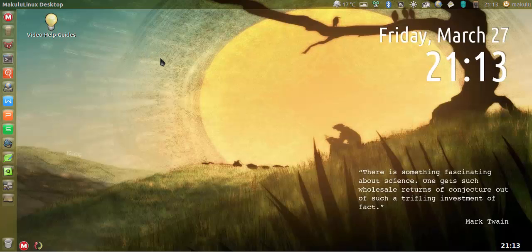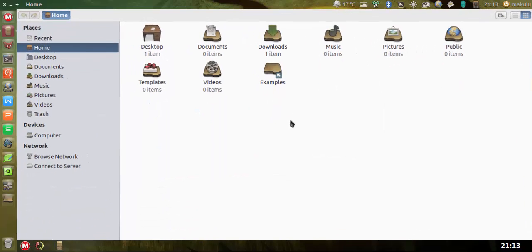Installer guide is in there as well. The installer's pretty easy to use, but you'll always get some new guy that hasn't installed Linux before, and he's kind of a little lost with the whole partitioning thing or whatever. He can just double click the video guides, watch the installer video. It is on YouTube, and boom, he's off. So just a lot of minor tweaking and just making things look nice and polished all over the show.